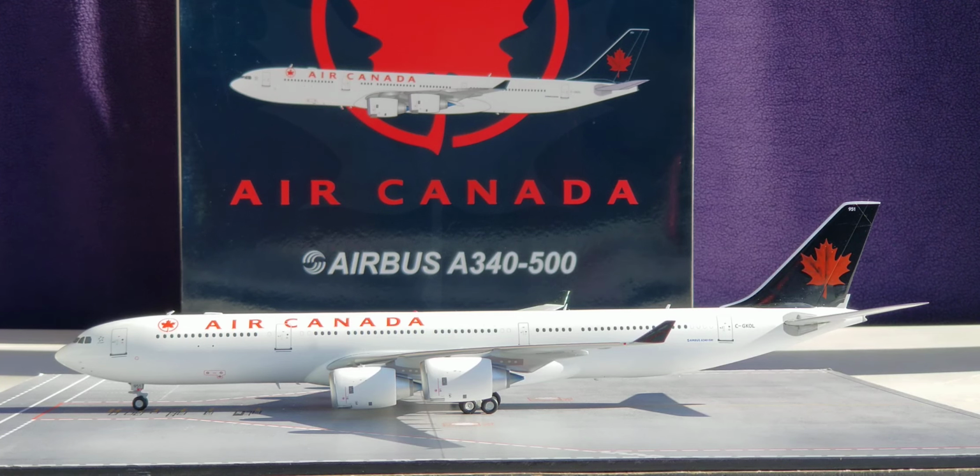So with all that information I have about this aircraft, too bad it's no longer in their fleet, as well as this iconic livery scheme. With no further ado, everyone, let us get down to the nitty-gritty and allow me to show you all the details on this aircraft model. Shall we? Let us check it out.